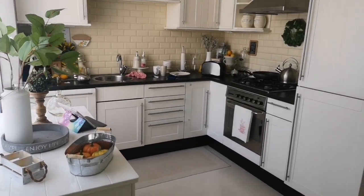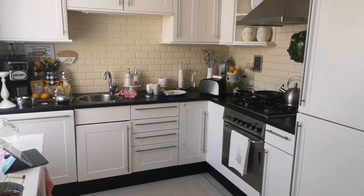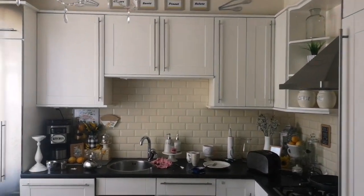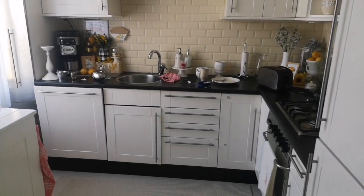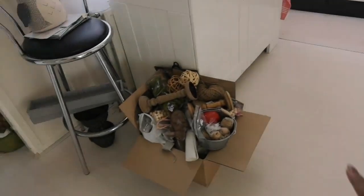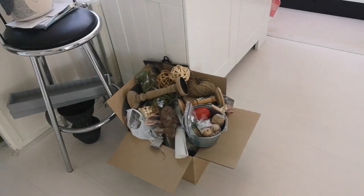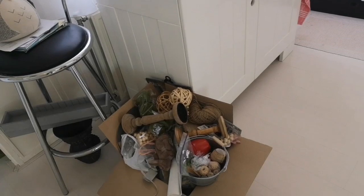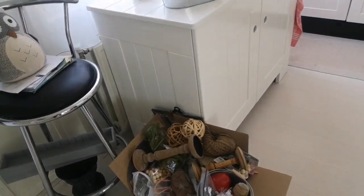Now, for you guys that are new, let me show you what my kitchen looks like. It's not a very large kitchen, but I am truly loving it. Anyway, I have some stuff here that I have to sort out. Mostly they are decor and craft stuff that I need to sort out.